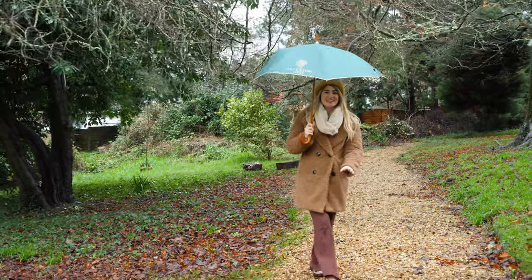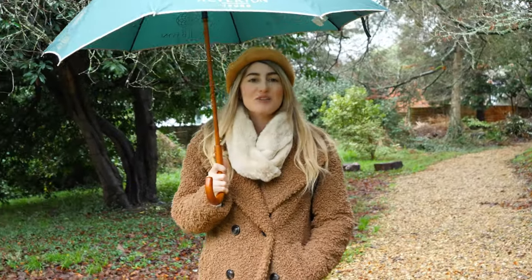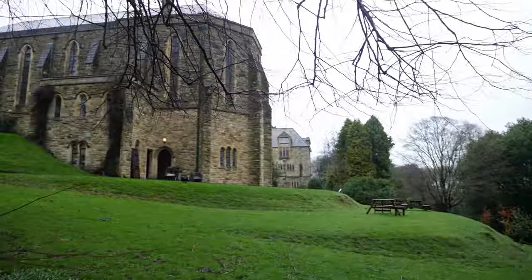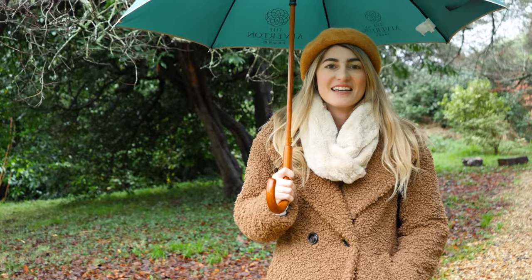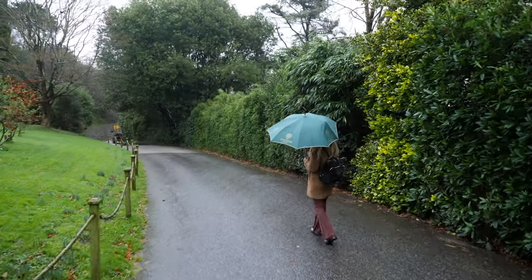So cute. I've just seen two squirrels running around. I actually saw one yesterday. And there's all these bird noises, and it's crazy to think you're just next to the city. I can hear slightly the noise of the cars going past, but it does feel like you're out in nature here. It's raining, it doesn't really matter.